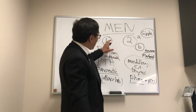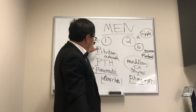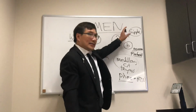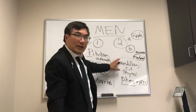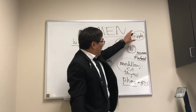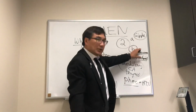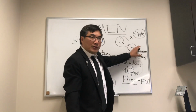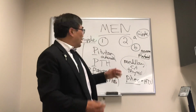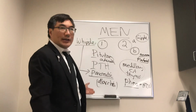So when we're dealing with MEN1, they've had a Whipple, pituitary, parathyroid, and pancreas. 2A, the Sipple, medullary carcinoma of the thyroid, Horner syndrome, pheochromocytoma. Sipple, and B has no name. Multiple neuromas, big nerves, mucosal neuromas, marfanoid body habitus, medullary carcinoma, and pheochromocytoma. So you should know how these MEN2 things come to us, and the MEN1, pituitary, and pancreas.